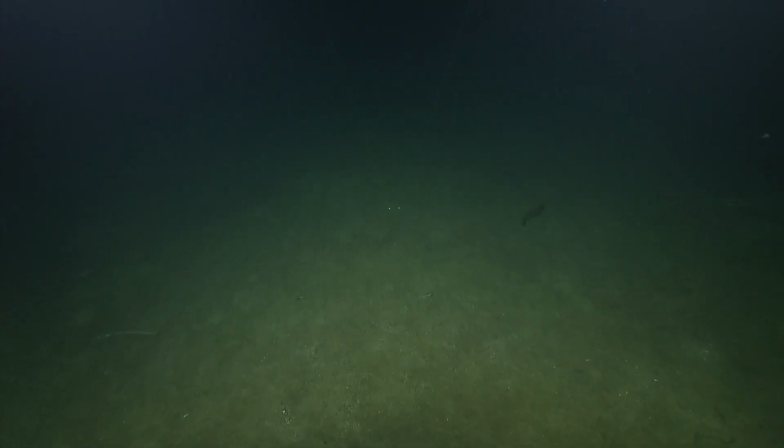More kelp, more sea pens. Still a lot of muddy bottom. We're seeing a lot of shell hash as well.